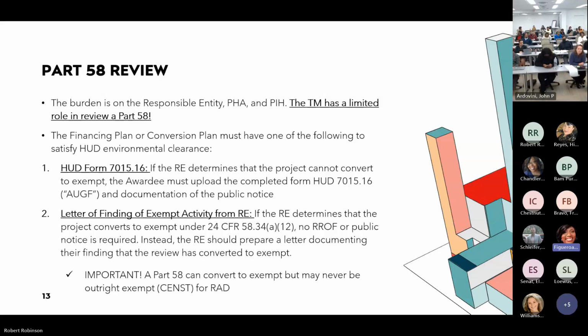Now, if the RE determines that the project converts to exempt, there isn't a requirement for a request to release the funds, okay, or public notice. Instead, the RE is going to prepare a letter documenting their finding that the review has converted to exempt. So we talked about on the previous slide that a Part 58 can never be outright exempt by using a CENST for RAD, but it can eventually convert to exempt. It just can't be initially outright exempt via a CENST.